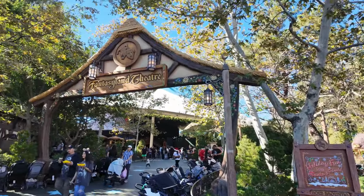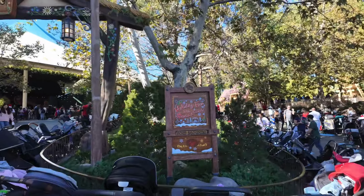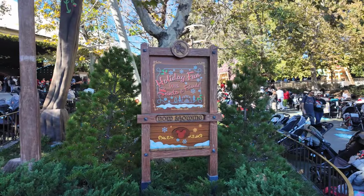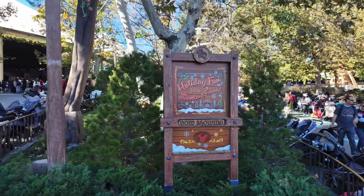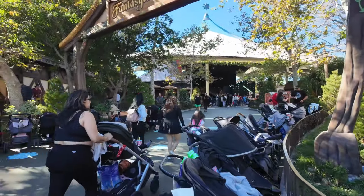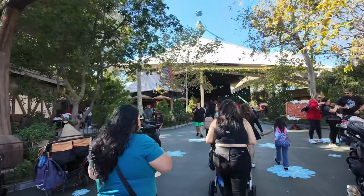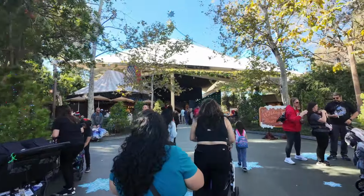There we are, at the Fantasyland Theater, we have holiday fun with Santa and friends. And what I've seen so far, we're in store for a bunch of fun. But I'm excited. And then, of course, Troubadour Tavern, we're going to be ordering some food over there. We did a mobile order. A mobile order is about an hour out, so we should be here roughly about that long.